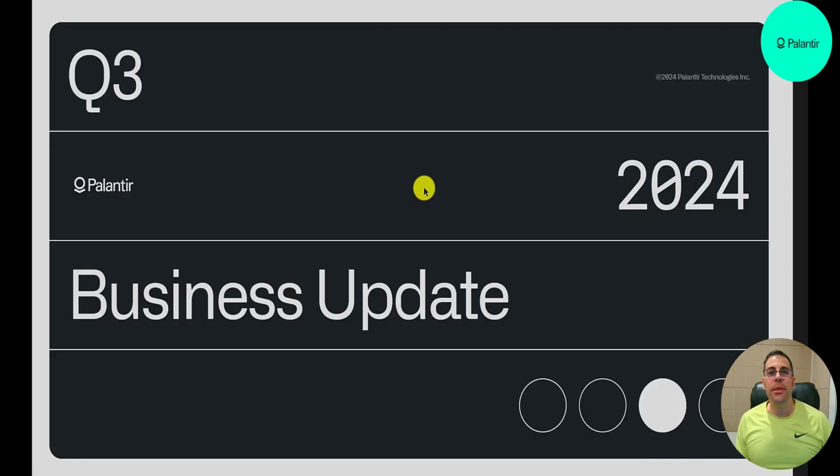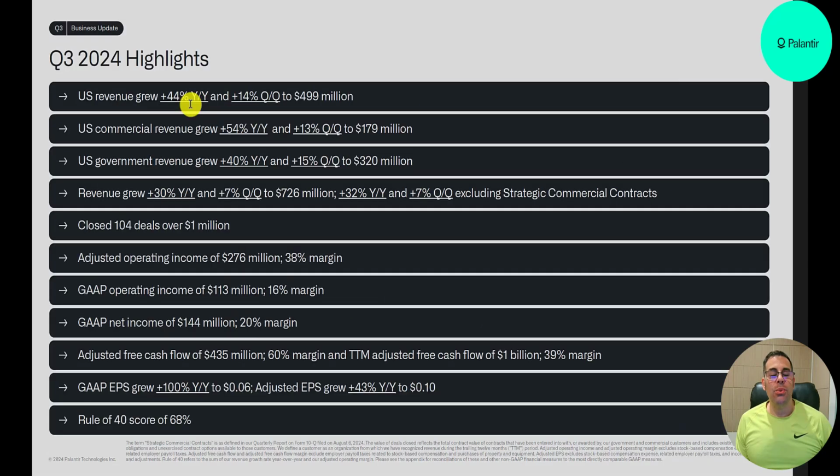They just released their third quarter earnings this week. Let's go through their presentation slides. Revenue up 44% year over year. It's $500 million for the quarter, and it's up quarter over quarter 14%. Quarter over quarter means it's comparing second quarter of 24 to third quarter of 24. Year over year is comparing third quarter of 2023 to third quarter of 2024.